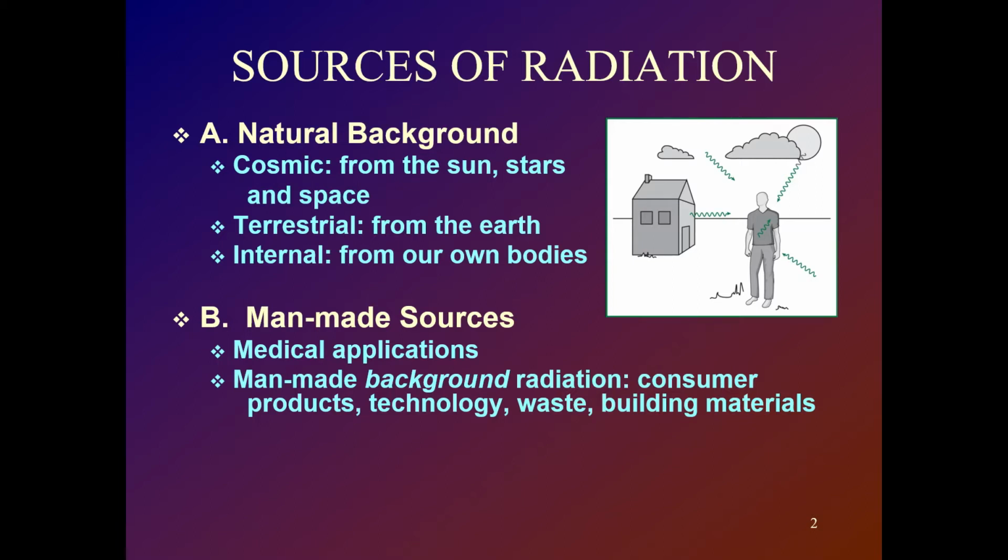Two broad sources of this type of radiation: you have the natural background. This comes from either the sun, stars, and space, cosmic radiation, or from within the Earth or within our own bodies. We call these terrestrial or internal sources. Category B, man-made sources, primarily come from medical applications. The majority of your man-made radiation exposure comes from medical applications. As well, you have man-made background radiation like consumer products, technologies, waste products, building materials, all are sources of radiation.